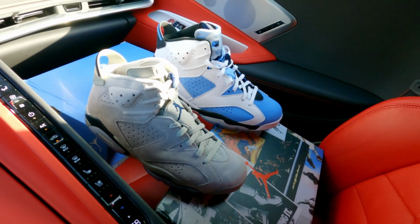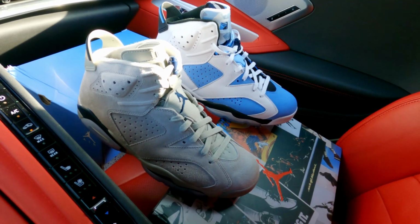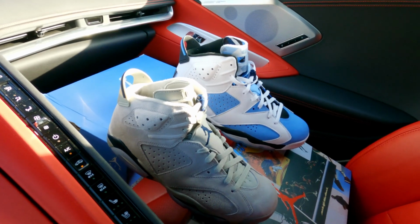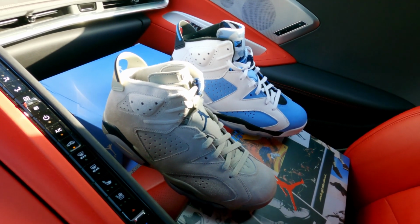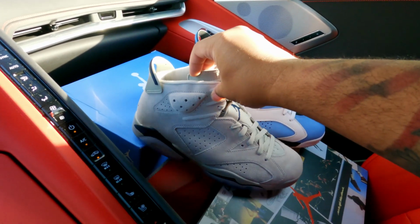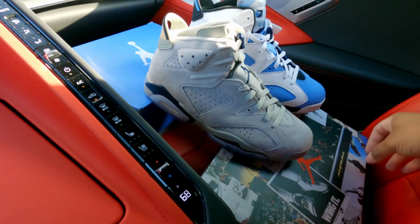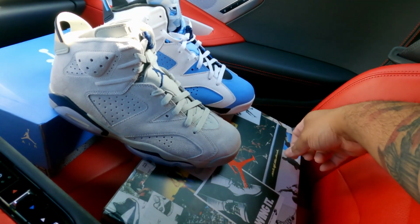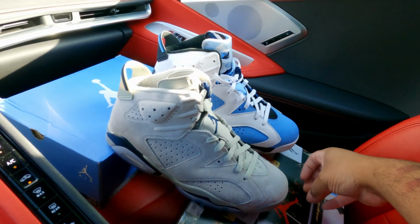But yeah, man, what y'all think? Which one of these shoes you feeling the most? UNC 6 or this Georgetown 6? What colorway of the Air Jordan 6 do you think is the best that's releasing this year? For me, I'm going with the Georgetown 6's, followed by the UNC 6's. After that, it probably would be like the red Oreos, maybe.